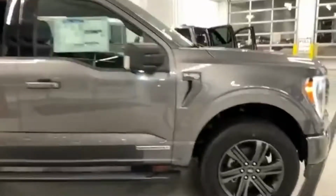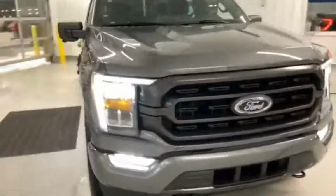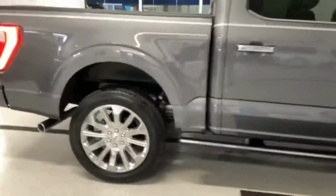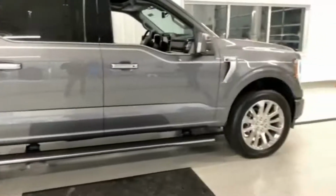Fantastic. Yeah, these are two awesome trucks. Thank you for the great walkthrough, Walter. Doesn't look like we have any additional questions at the moment. Those running boards are impressive. They are, yep.